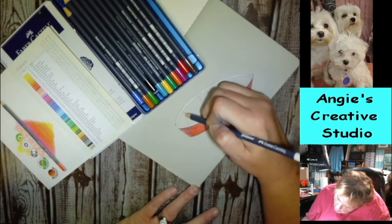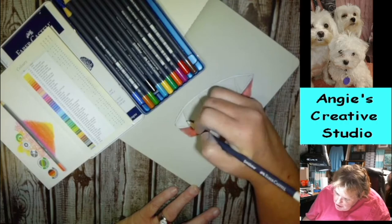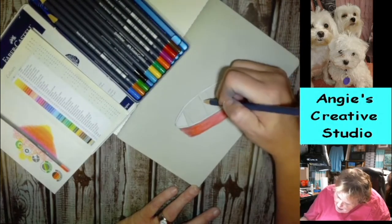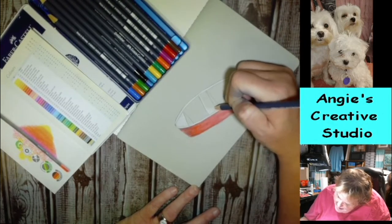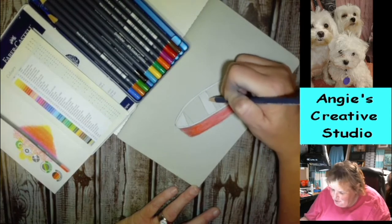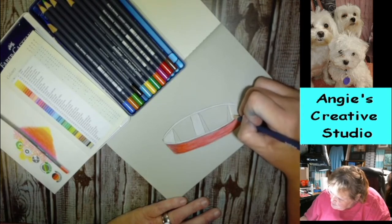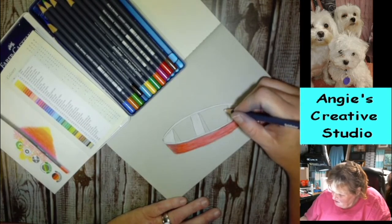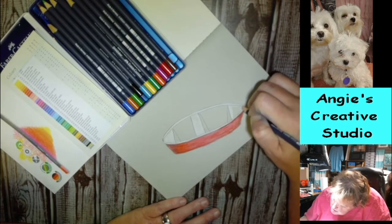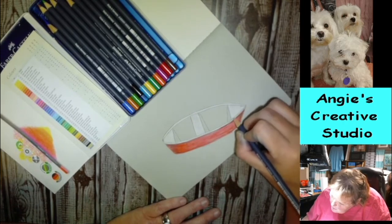Okay, the seat is also white. Now you can color your bow any color you want to. You can do blue, pink, purple. You know, do it like you want. I ain't telling y'all how to do it. Y'all can use any colors y'all want. Use what color pencils y'all want. This is just my review on these Goldfaber Castel.